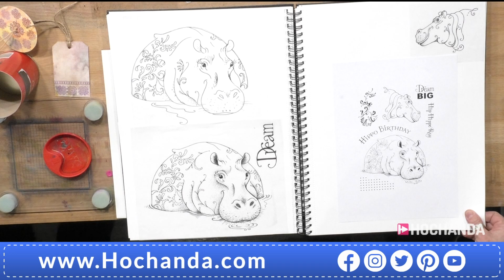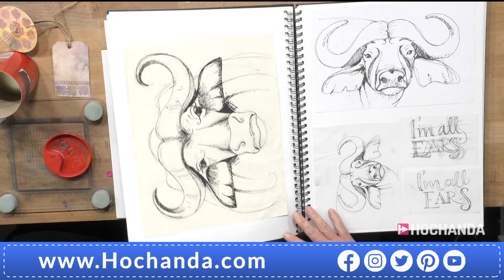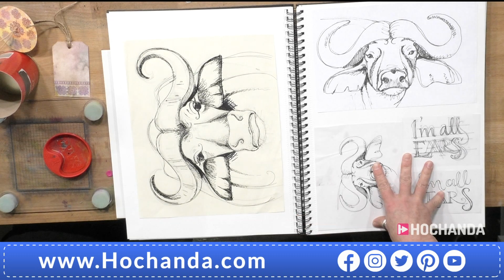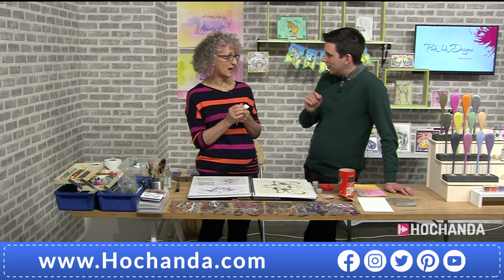Look at this. And so how long roughly would this journey take you to do? It depends. Sometimes I can do one drawing and it's pretty well there, and then I'll trace over the top and do it really neatly, or I can spend weeks and weeks on something, just tweaking and changing.